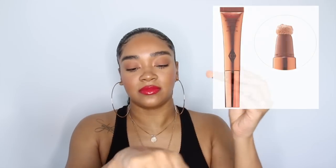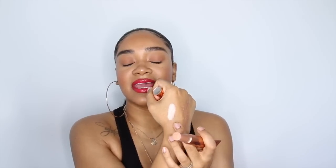Then I have a cream highlighter. This one's also from Charlotte Tilbury. This is the Hollywood Beauty Light Wand, and usually I actually have it underneath the Natasha Denona palette just to give it that pop. But I'm just gonna apply this on the back of my hand so you guys can see. It's just a super intense highlighter, but once you blend it out, it's not as intense.